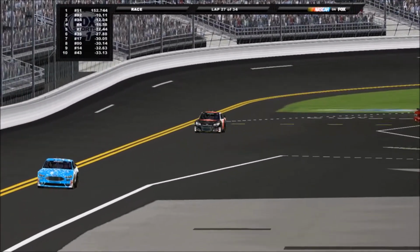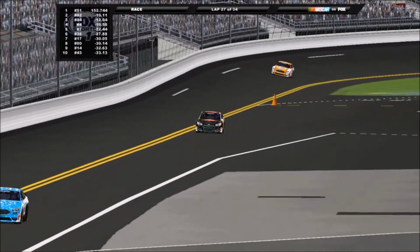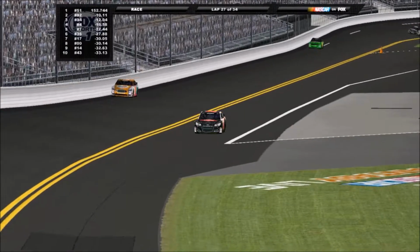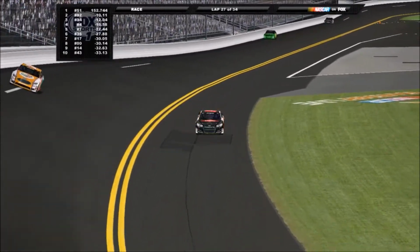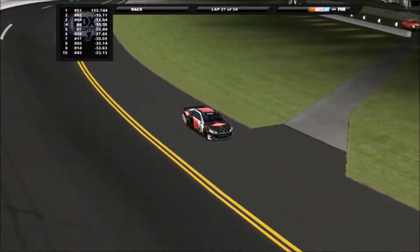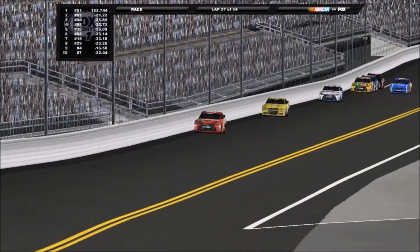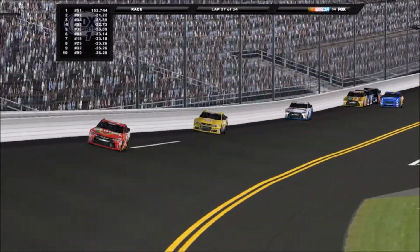I believe like at least 30 laps. 30 laps in, it's 5 to go. I think. Monaco coming off pit road. Where are these guys? Lyman comes out on top.